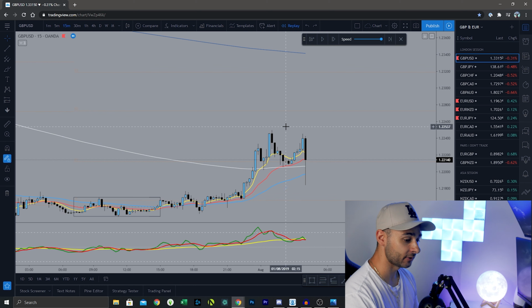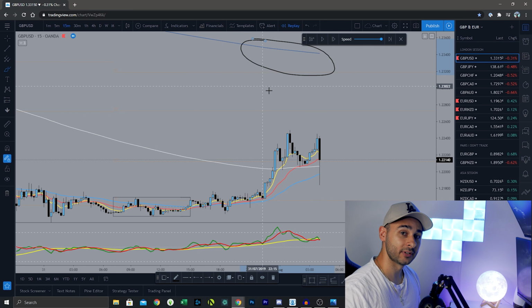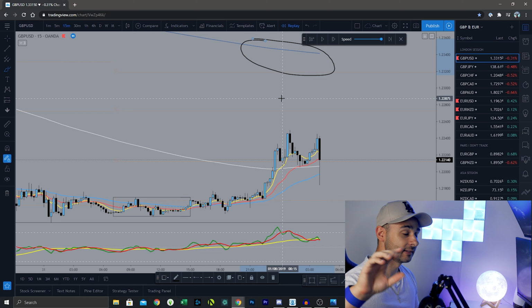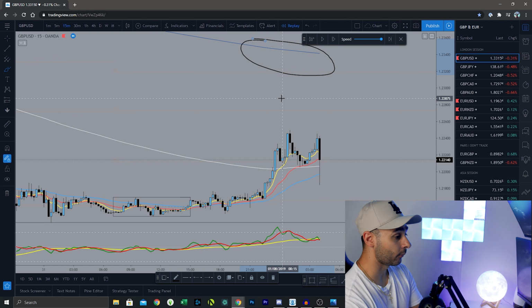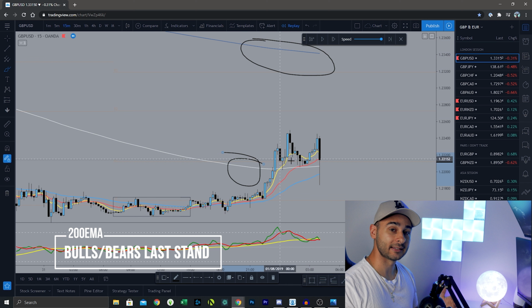So what you can see on my screen is, we'll start at the top here, we have this blue line. That is the 800 EMA. So at ASFX, we use 5 EMAs. The 800, which is the higher time frame trend. And then we have the 200. The 200 is the bulls' or the bears' last stand.